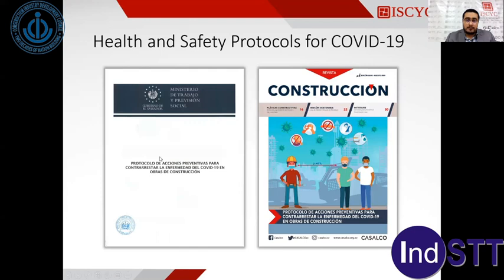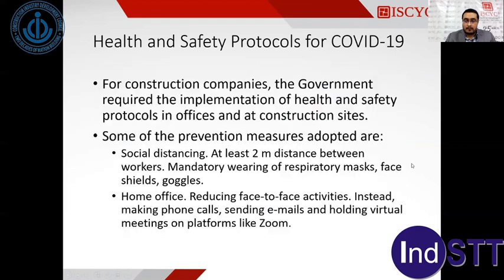And this is the protocol that was first implemented. This is the Ministry of Labor and Social Security of El Salvador, and this is the protocol of preventive actions to combat the disease of COVID-19 in construction sites. And this is the Chamber of Construction. They have a magazine, and they were the ones that started to work on this protocol so that the construction industry could get back to operating as soon as possible.